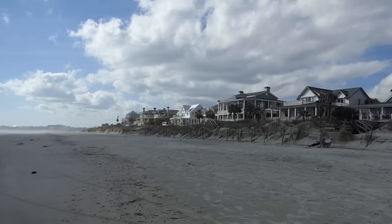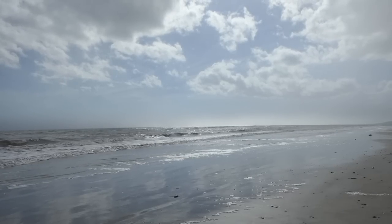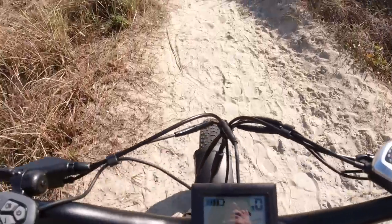And of course, we are in South Carolina with some beautiful beaches only minutes away from us. And so we couldn't resist taking it out and getting it real dirty and riding it around in the surf and the sand. Thing does not even think about sand, man. It's like nothing.